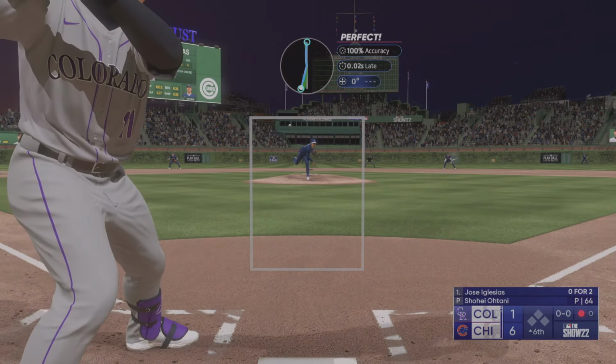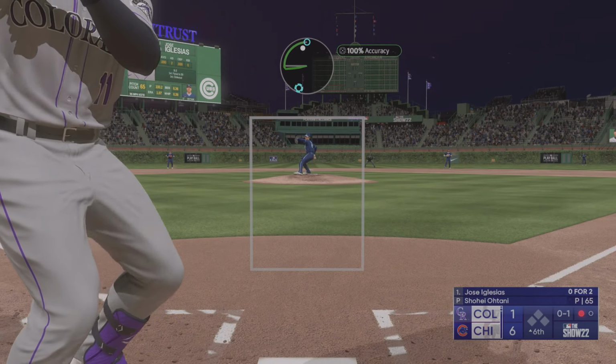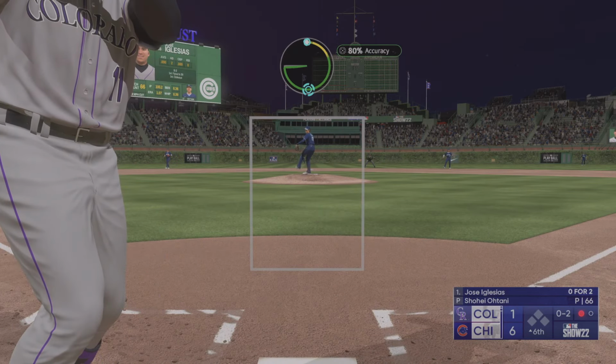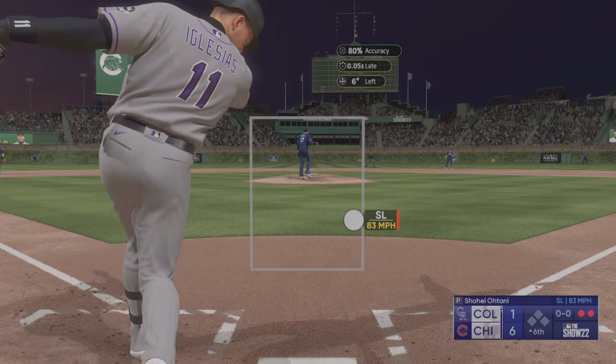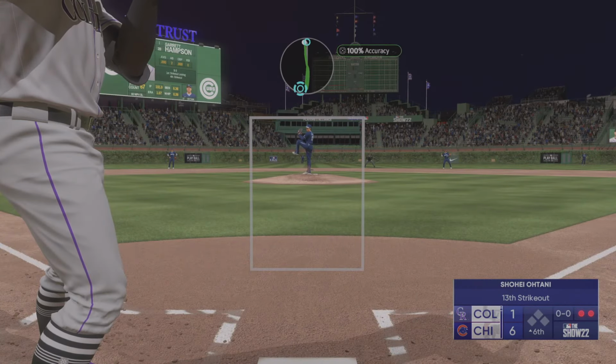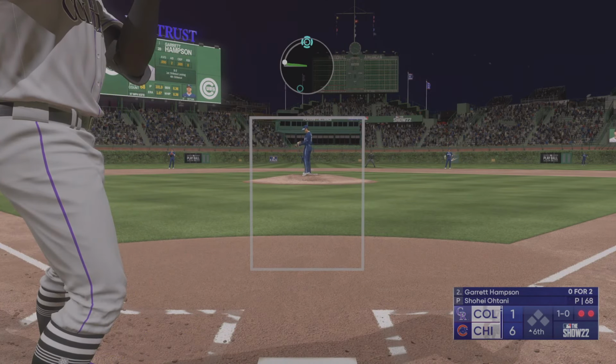Ohtani back to work. Iglesias swings through one there. Next offering is in for a strike. Swing and a miss. Struck him out. Back-to-back strikeouts. And a pitch. Hampson up for the third time here. Watches that one miss.